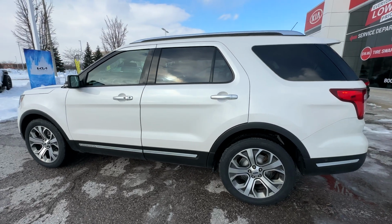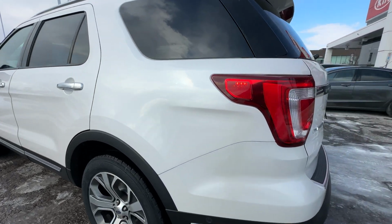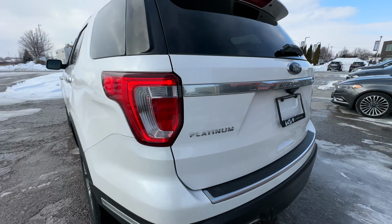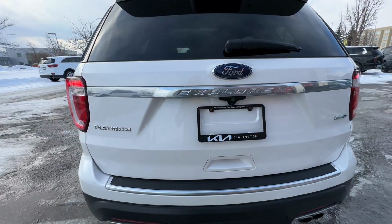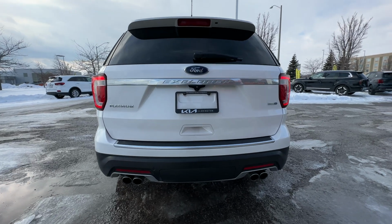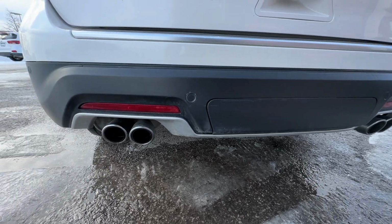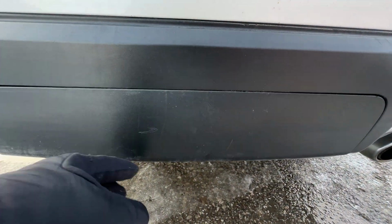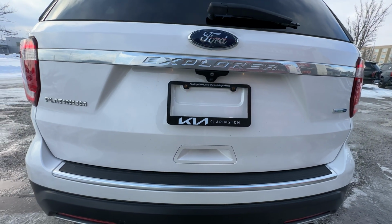This driver's side looks absolutely fantastic. No dings, dents, or scratches that we can see here. Swinging it around to the back, you can see that nice Platinum badge on the back. Not many Platinums out there. You'll see a lot of Limiteds. You'll see a lot of XLTs especially. Platinums are harder to come by. Dual exhaust at the back. Rear sonar as well. We've got this here, which actually comes out for your trailer hitch. And then we do have the power opening trunk.